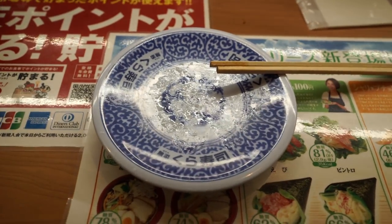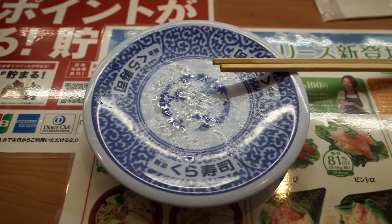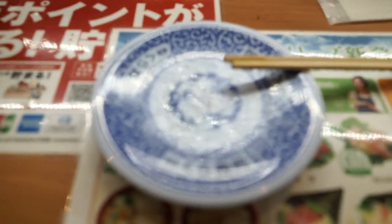Alright, so I finally did it. It told me that I had to eat 5 plates in order to play this game. I was full off the 3rd plate, but I really, really wanted to play because the guy next to me won a little toy. And only in Japan, right?